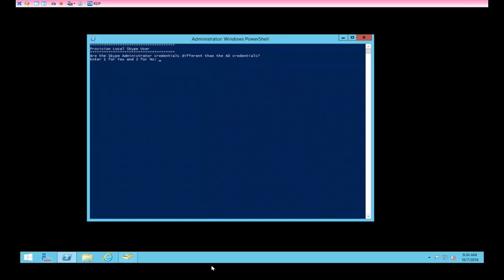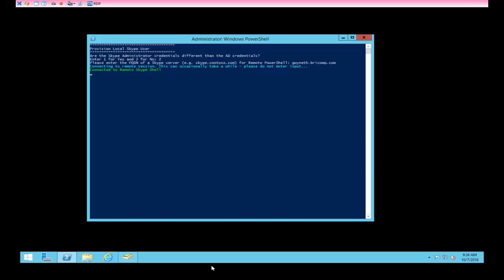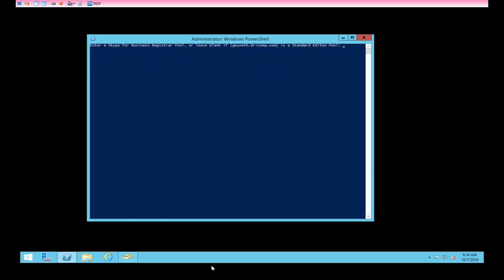Again, we're on premise, and we're going to use the same credentials. And just like Exchange, we don't know where you're at. So we're going to have to type in one of the servers in your pool, or if you're standard edition, it is your pool as well. So in this case, it's going to be Gwyneth, which again, a remote PowerShell will go to. Once it connects, it'll ask if there is a particular pool that we want to connect to, or if the pool is a standard edition, again, then that's what we just entered. And in my case, it's my pool.